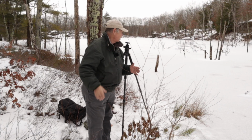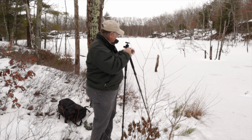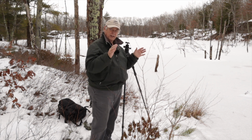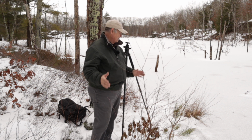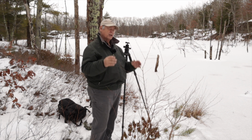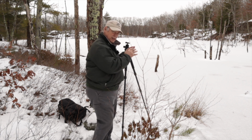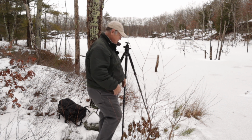I've got an interesting little shot set up over here. These 5 trees that are coming up out of the water over here, or I should say the ice. It's going to be kind of interesting. I'm going to set it up in black and white because I know that's what I'm going to convert it to. It's kind of nice. The trees are separated. It'll look kind of interesting.